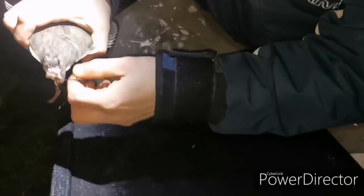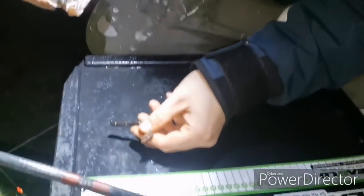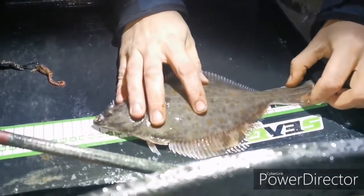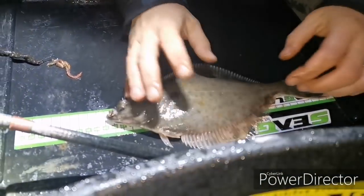Turn it around the other way. Yeah, look, the maddie's in the lug. Still the same lug as from the first cast. This one's a bit smaller than the last one, I think. This one is 29 centimetres.